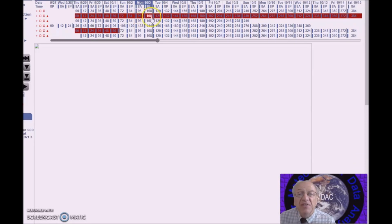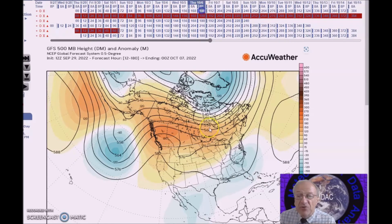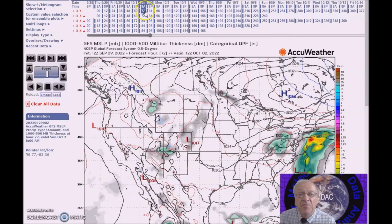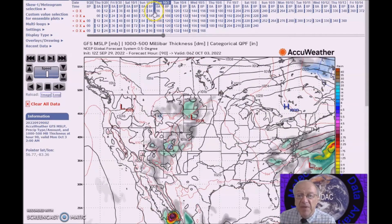So here we go, 2nd to the 6th. Then we go late in the period. Here's our trough redevelopment as this ridge builds. And we'll try to take a look at the upper low and surface reflection right here, moving across the northern Plains. So this will produce, like I mentioned before, Ian possibly redeveloping and bringing in rain, locally heavy rainfall for parts of the Mid-Atlantic through the weekend and possibly into early next week.